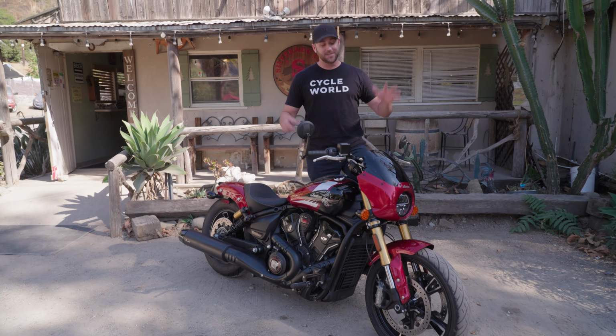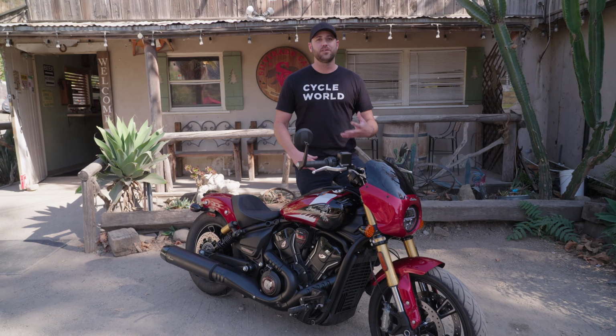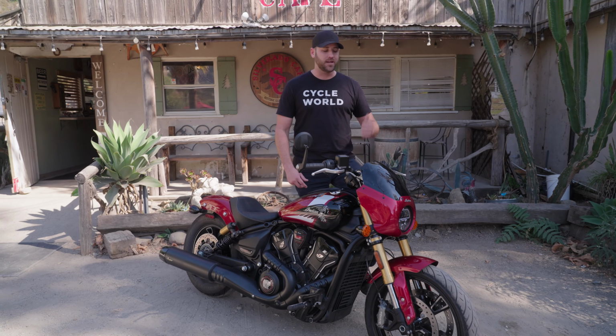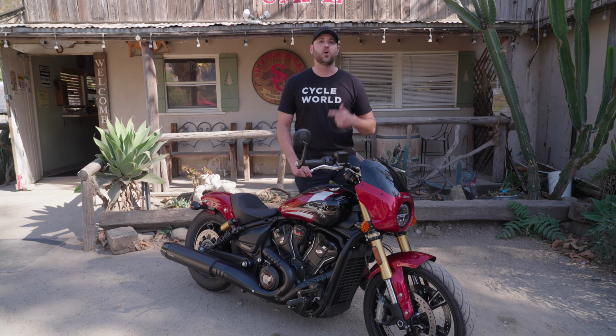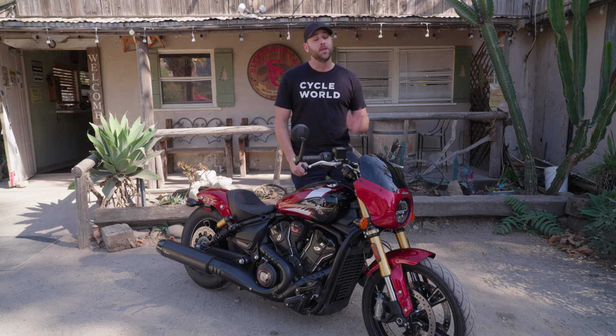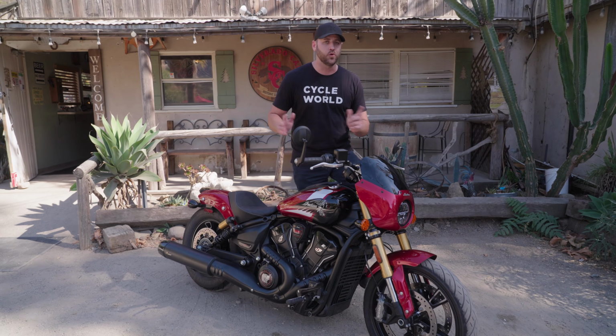Okay, so let's take a look at the electronics package on the 101. Now, this bike only comes with what Indian refers to as the Limited Plus Tech Package. That's gonna get you things like cruise control, switchable traction control, a USB charging port, and keyless push button ignition. Now, on top of that, you get 3 riding modes. You get Sport, Standard, and Tour.